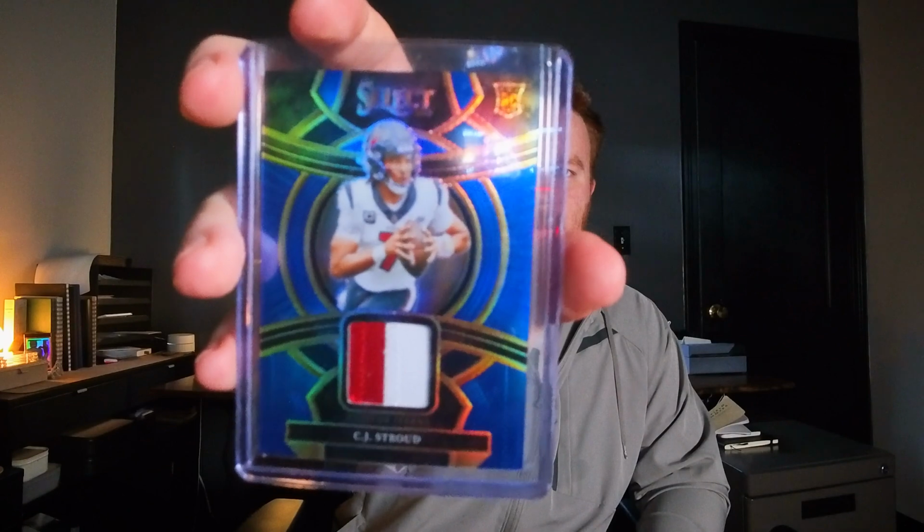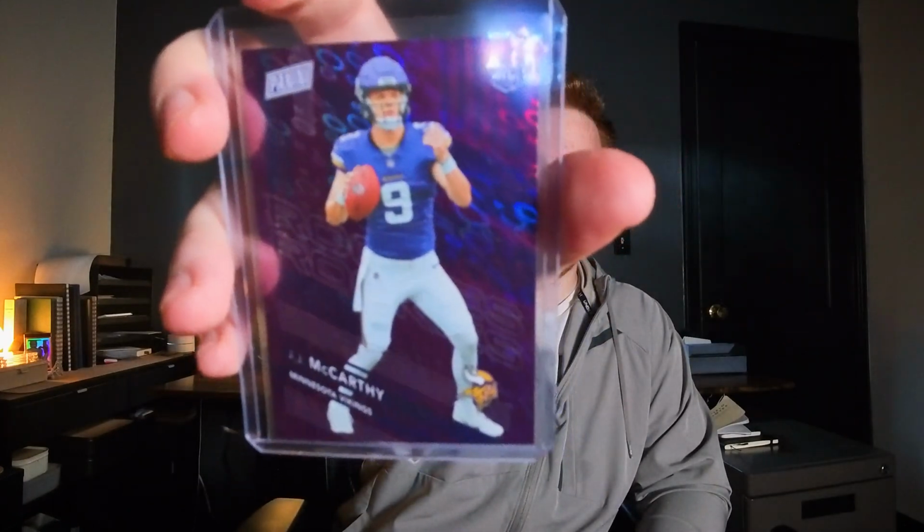I've been stacking up football cards all off season. If you've been watching the channel, you know that I harp on this. There's so many auctions that go undervalued just because there's not enough eyes on it. Take these for example. We've got a CJ Stroud Select Rookie Patch out of 35, and this JJ McCarthy National Convention Purple Color Match out of 15. I'm into both of these for less than $100 combined.